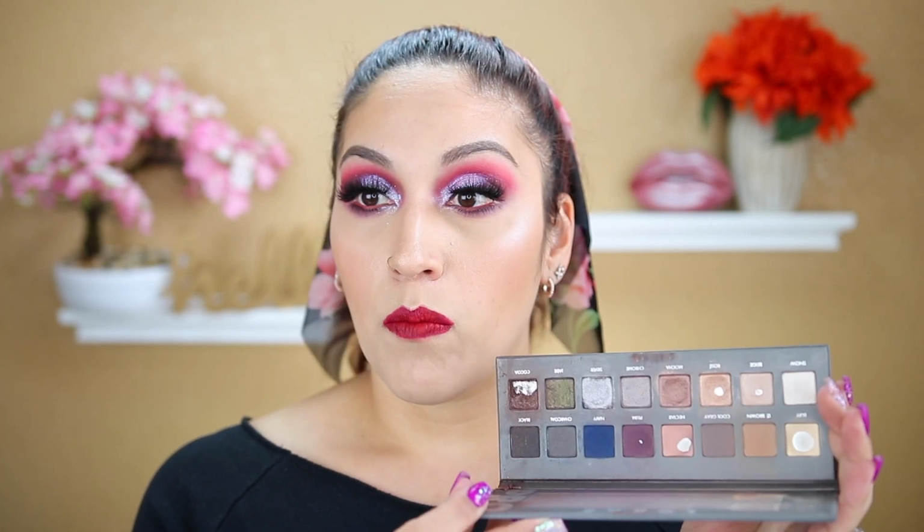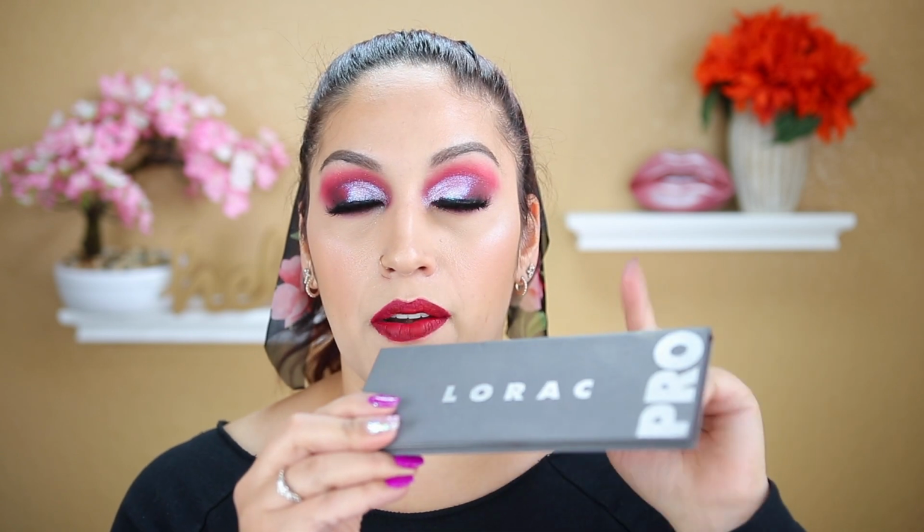So, most used palette right here, and I just spilled some of this brown shadow that's just gonna get everywhere. Now it's all over my hand and my desk. Okay, so yeah, this is my most used. I like the formula, it's really nice and buttery and pretty pigmented too, so, oh look, it's on my hand too. We'll just put that to the side.